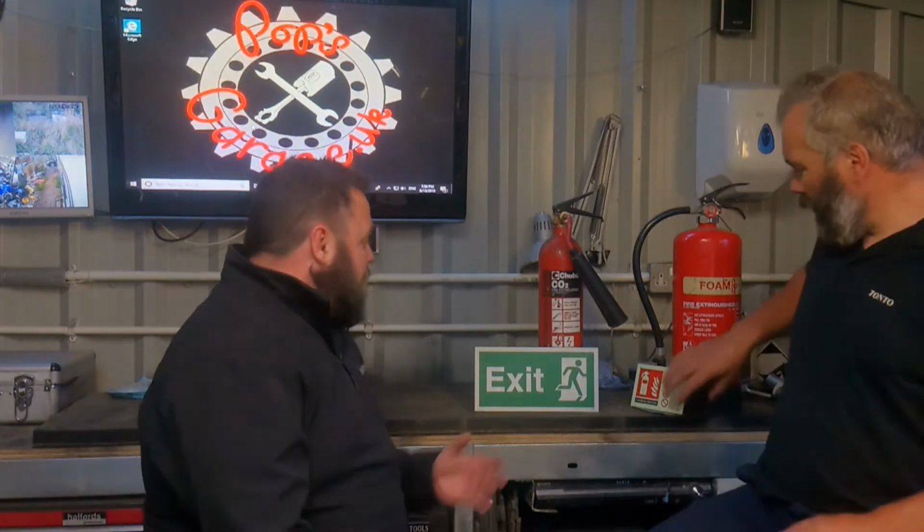You've got two reasons with a fire extinguisher: if you can get the fire out, and to get out of the building, so you can blow your way clear. So it's like I said, making sure that your doorways are always kept clear, and that you've got clear ventilation, and that it's signed.